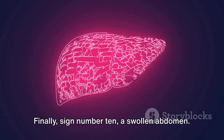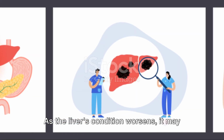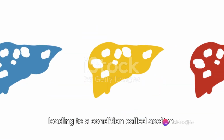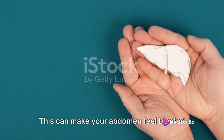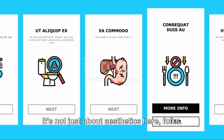Finally, sign number 10, a swollen abdomen. This is a sign you might physically feel. As the liver's condition worsens, it may cause fluid to build up in the abdomen, leading to a condition called ascites. This can make your abdomen feel bloated or swollen. It's not just about aesthetics here, folks.